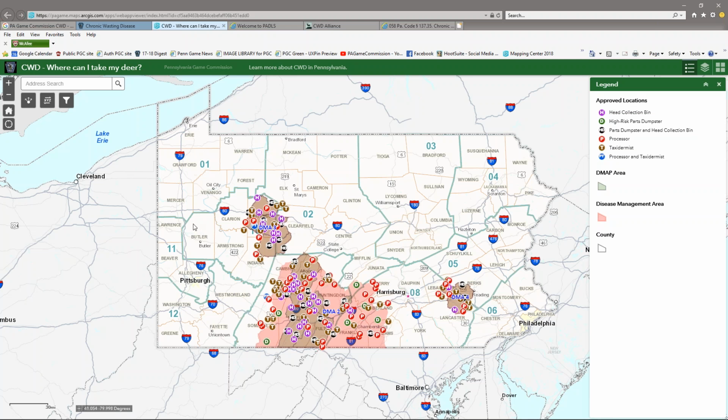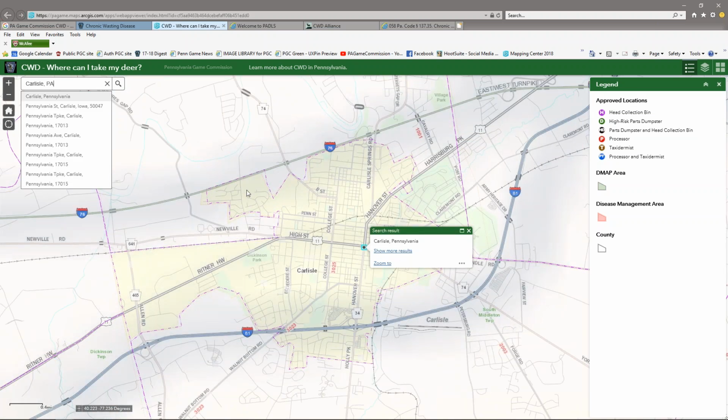Let's say that I am living currently in Carlisle, Pennsylvania, but I want to hunt in State Game Lands 169, and I need to know whether I am hunting in a disease management area. One really nice thing about this is you can actually search the location. So I can put in Carlisle, Pennsylvania in the search bar, and it'll take me directly there.